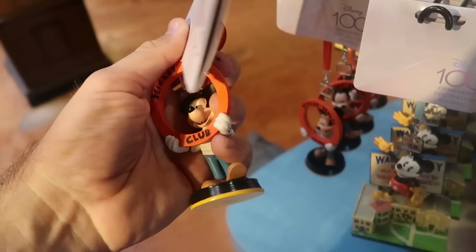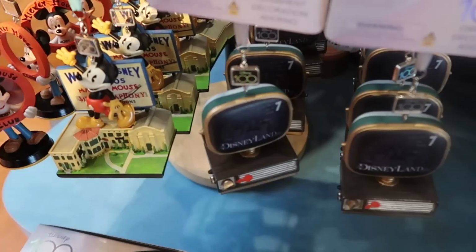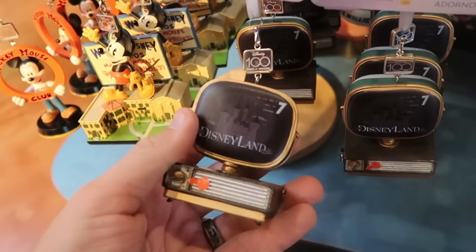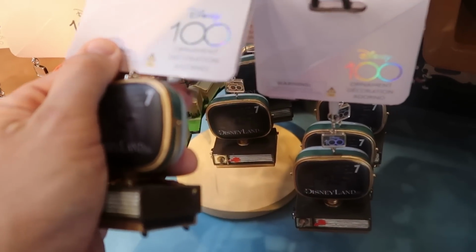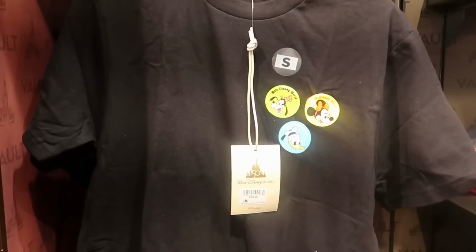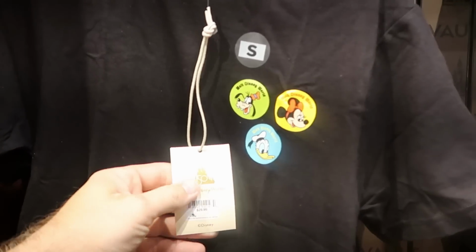This one here is $24.99 for that one. Now look at this one, it's actually like a TV. It says Disneyland on there, has a little pull tab on there. Looks like it actually plays music. This one here, $29.99. It looks like they're also having a deal here on Disney Vans items, 40% off for a limited time. They have some kids t-shirts here. Look at that, you got Goofy, Minnie Mouse, and Donald Duck.